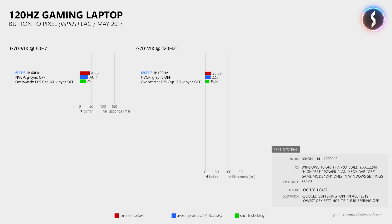You can also further decrease the delay by running games at frame rates much higher than the display's refresh rate. So when Overwatch runs at 300 FPS at 60 Hz, then the button to pixel delay is nearly as low as what I measured with 300 FPS at 120 Hz. So when we just look at the delay between the press of a button and the display showing us the result of that input, then with brute force or an extremely high frame rate, we can get similar results at 60 Hz and 120 Hz.